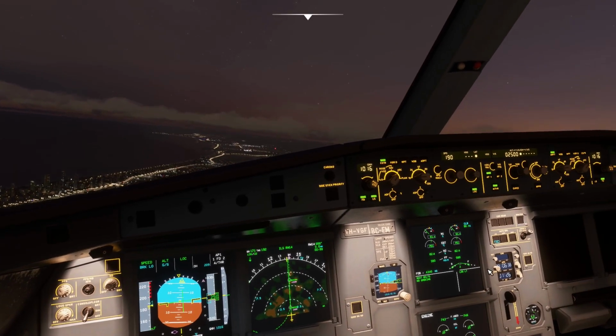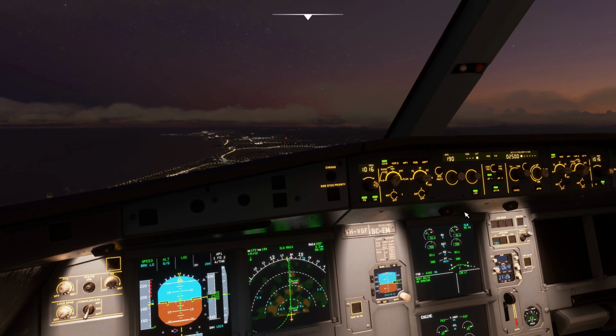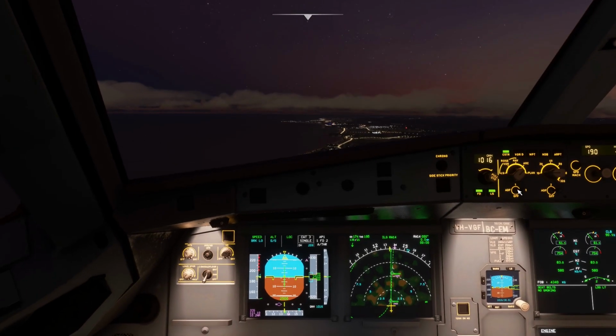Everything is good to go. Let's go ahead and wait for the glide slope to start coming down. We'll go ahead and take flap 3 gear down at that point. And let's also make sure that the approach phase is armed here. There we go. Activate the approach phase. Perfect.